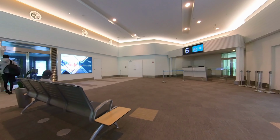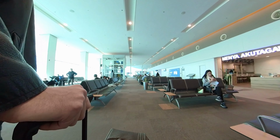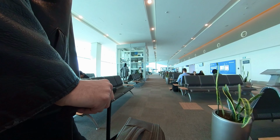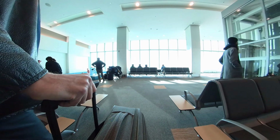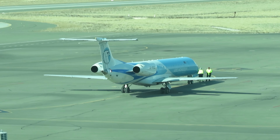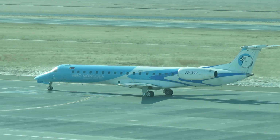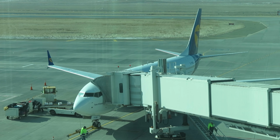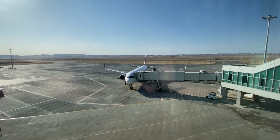I just came through this inconspicuous white door, which led from the lounge through its own security and passport control directly into the shiny new airside terminal. Not much traffic out there, but interesting, such as this Aero Mongolia Embraer 145. Here we also have a MIAT Mongolian Airlines Boeing 737 and my ride today to Frankfurt is also here already.